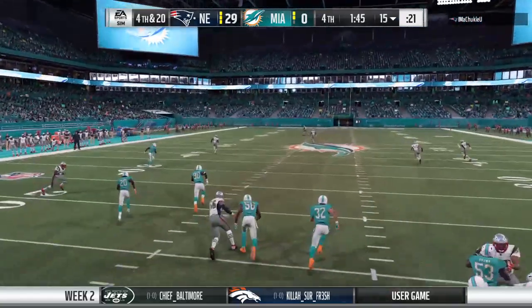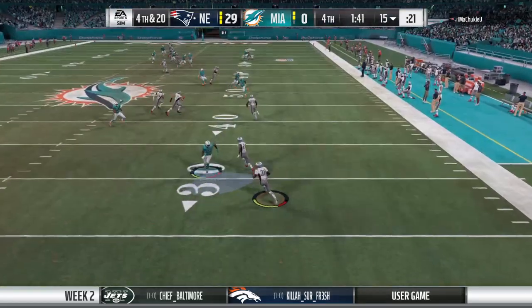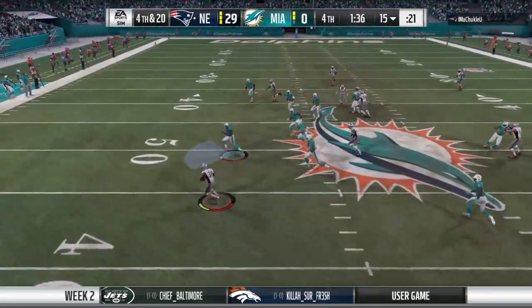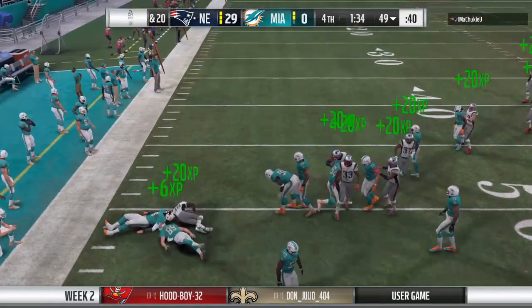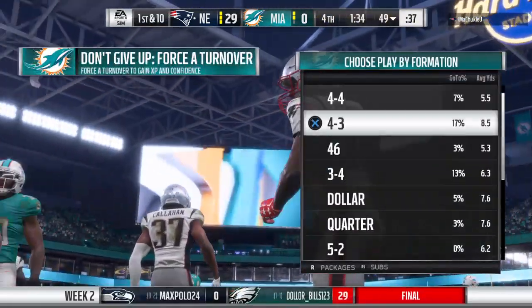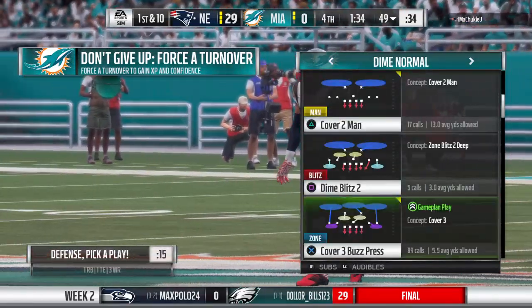He steps into this one, and this is a rocket. Taken in at the 22. Great blocking, nearly sprung him there. 28-yard return. And the Patriots will have great starting position as they take over first and 10.